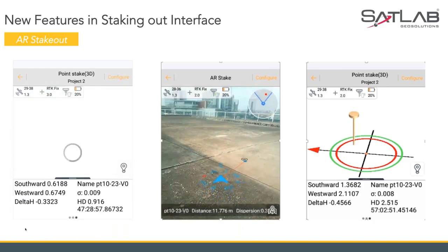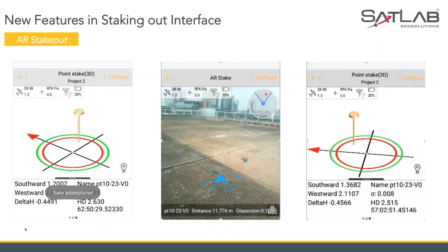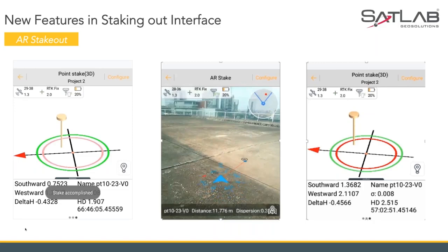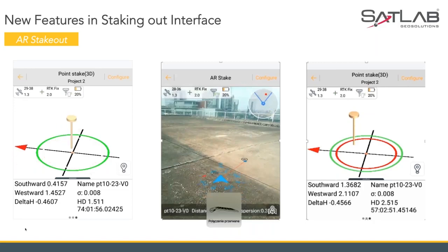When we go to the point, we have a very accurate 3D bubble, and we see how detailed we can stake out the point. Closer, closer, and we are on the point.